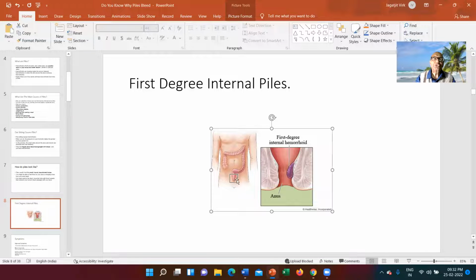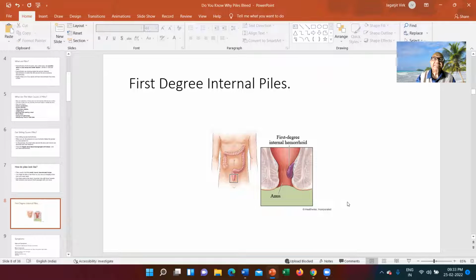And when you see this rectum and anal part, this is exposed. This is the outer side, this is inside, and here it is an internal pile. First degree. It is the first degree because it has not come out of the anus. When it comes out of the anus, then it becomes second degree, third degree, fourth degree. So this is the picture of internal piles.